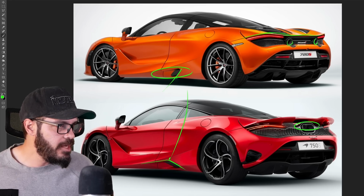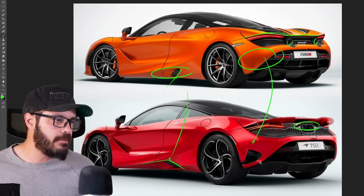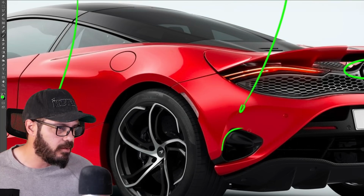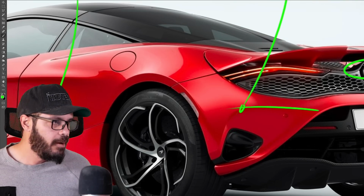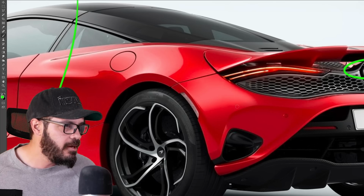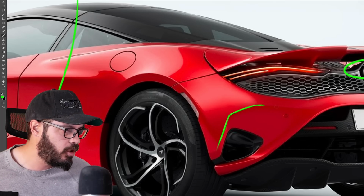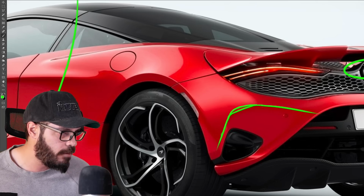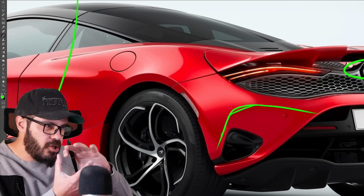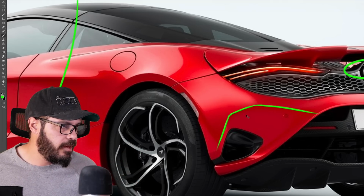Then we have this now. So they cleaned up the front end, but they made the rear end a little bit more complex with this air duct right here. You can see that it has a big, thick chamfer going around it. But the thing about this chamfer, if I remove this line, you see that it goes straight, then a little corner, then straight again, and then a little corner up here. What I would like to do is have this chamfer be more of a curvature like this. I think that would just make it feel nicer and a little bit more confident than the line we have here.